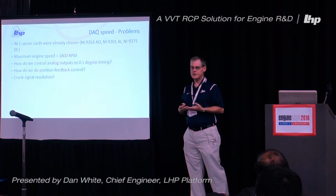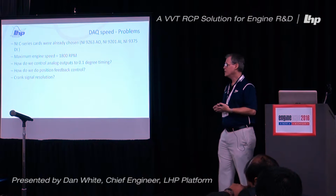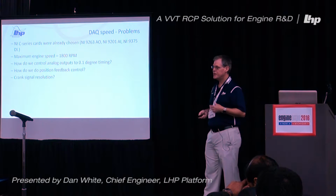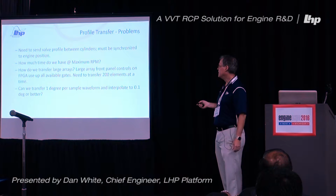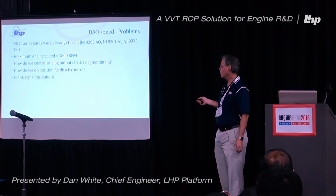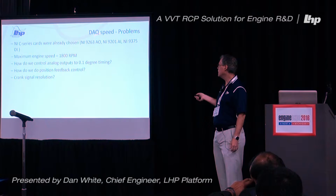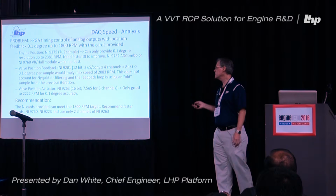So with the cards that were already selected for us, we had a few issues. We had to analyze whether they were capable of doing the job. We were given a maximum engine speed of 1800 RPM, and of course the target of a 0.1 degree crank resolution. So the question was, are these NI cards really capable of meeting these requirements? So we did some analysis on that.